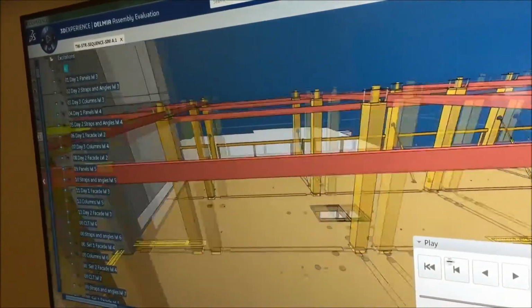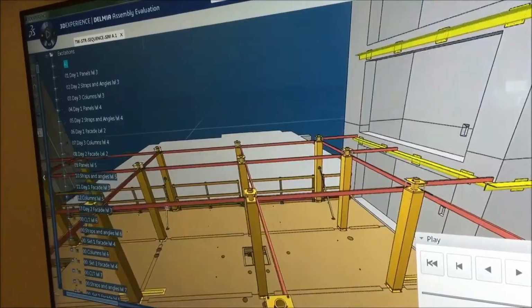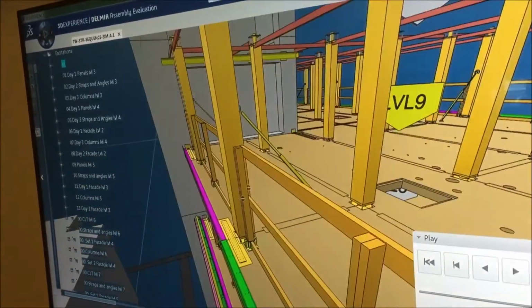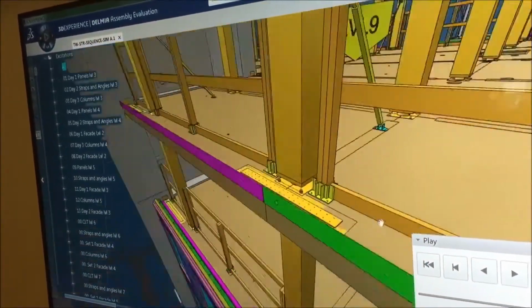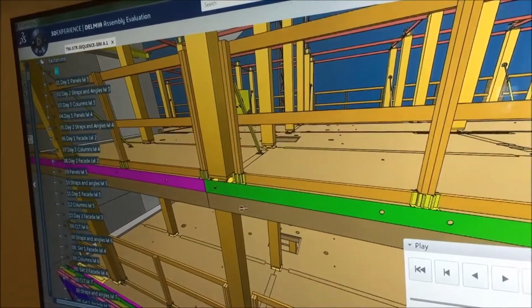Great. And those angles on the edge, what material is that? Is that just a little steel piece? Yeah, those are steel angles. I made them different colors just to see where one stops and where the other starts.